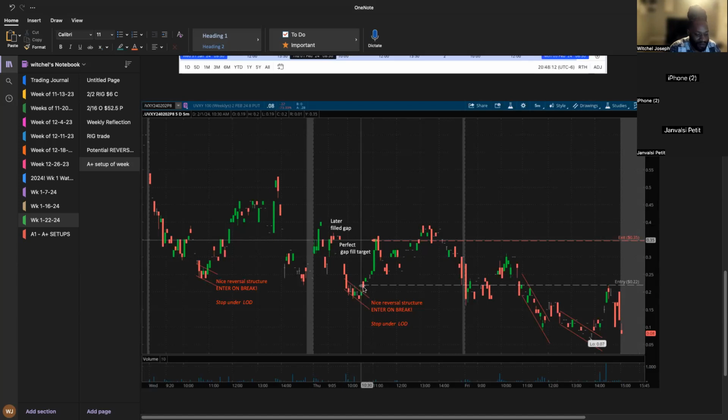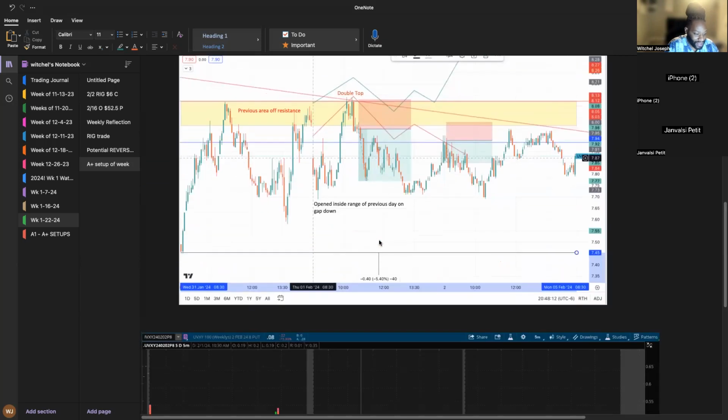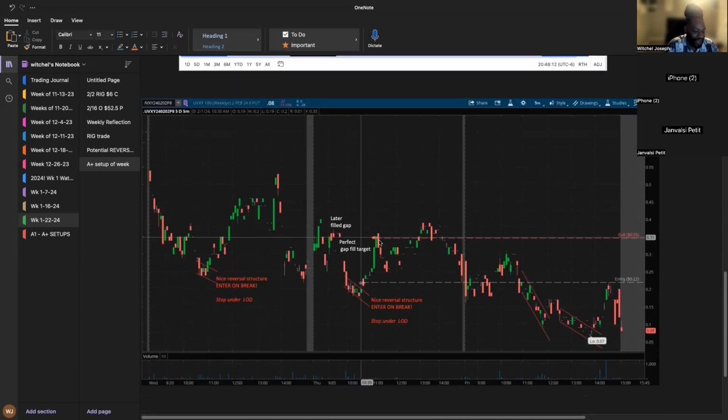Off that reversal structure, I entered as soon as it broke out of there. You see my entry was 22, and then I sold it at 35. Got it. And mind you, this is per contract. This is the actual option contract. This is the chart of the stock. This is the chart of the option contract that I paid for, which was the $8 puts expiring February 2nd.